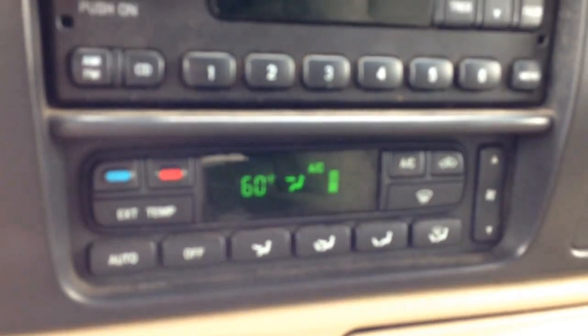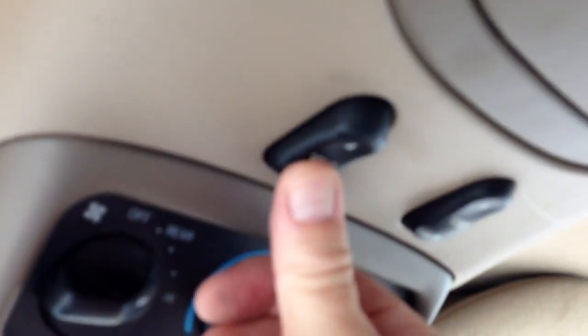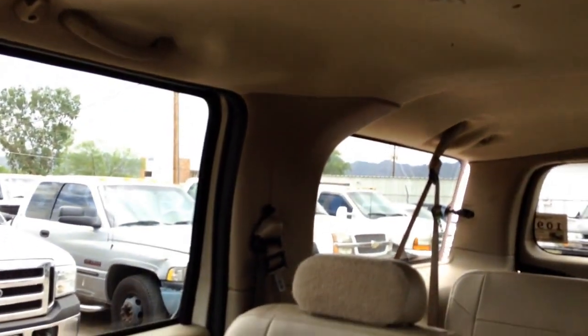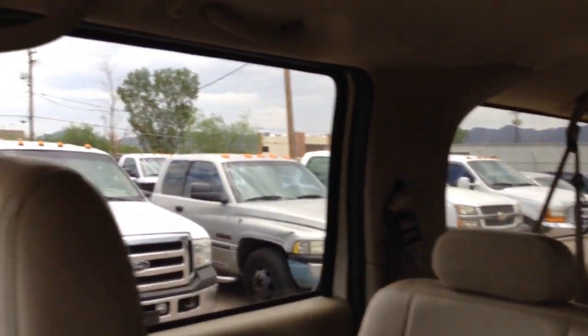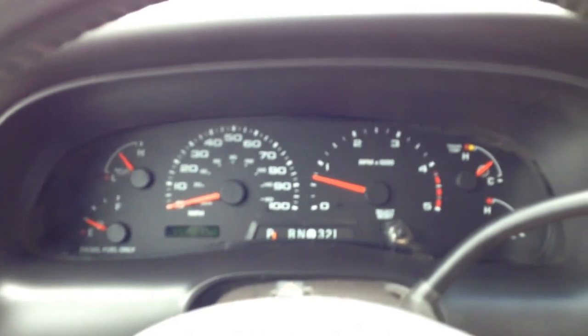Turn this down. Actually, let's try the fan. Switch on the steering. There you go. All right. Rear air is working. This is the only thing that doesn't work and we're not fixing. That side works. Okay. All right. Let's see. I think that's like a $200 repair. I honestly don't remember the last time that mattered.